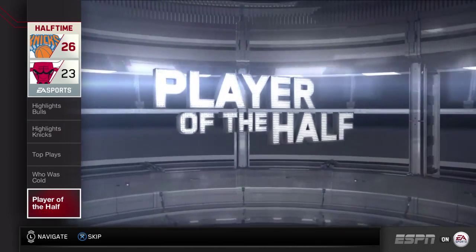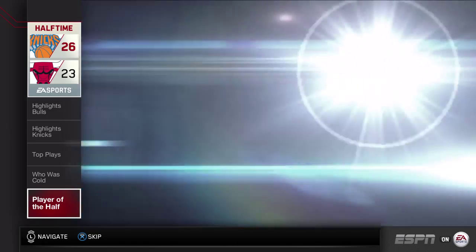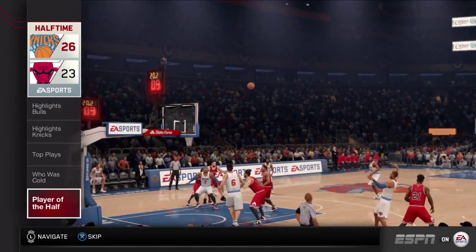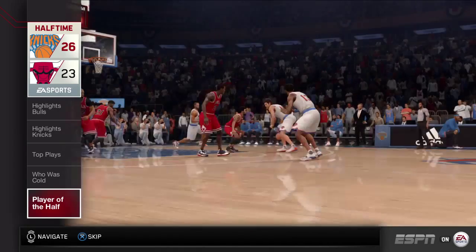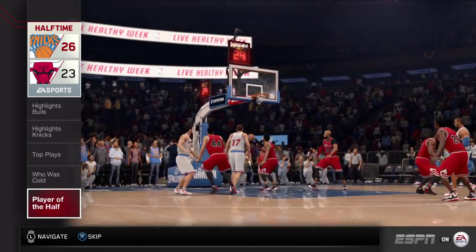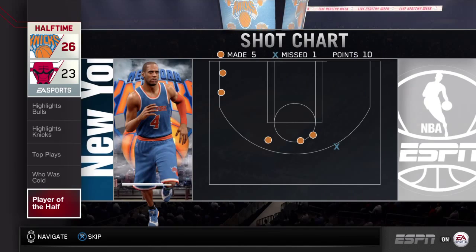Player of the half. Aaron Aflalo was lighting up the scoreboard in the first half, and I'm not sure the defense will be able to figure out what it'll take to slow him down. He looks like he's in a zone. And here we have a look at the shot chart.